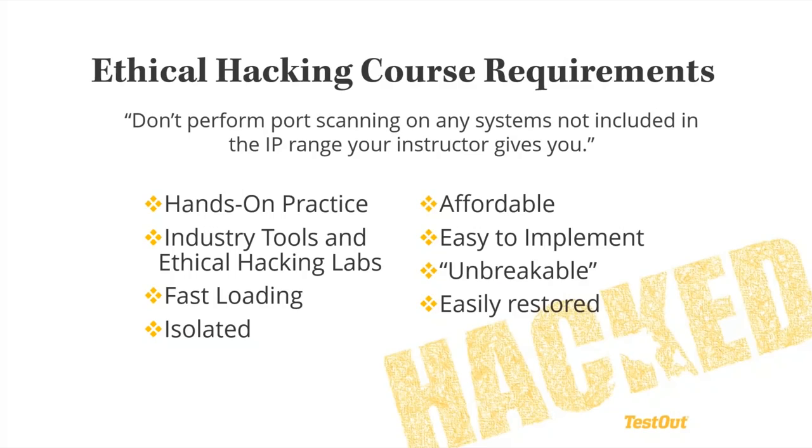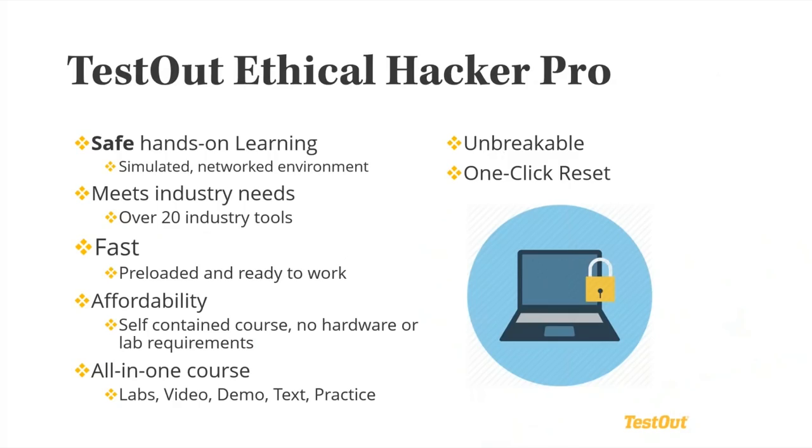And then unbreakable. If a student goes in and absolutely messes up all the network configurations and causes some damage, how long does it take to get that back into functioning status? So we need something that's easily restored and doesn't break. Now I'm going to go over how we're going to address some of these and create a safe, secure and isolated environment with Ethical Hacker Pro from TestOut.